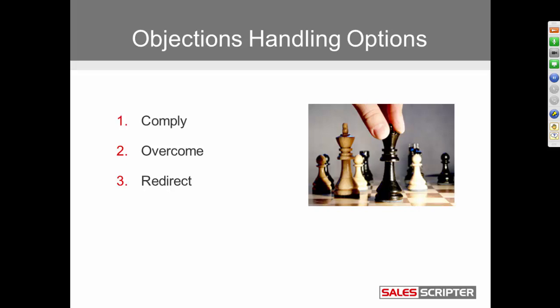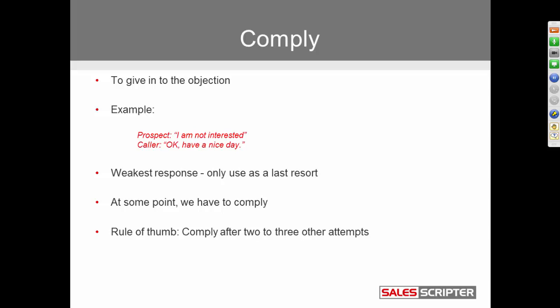There are three ways that you can handle an objection. You could comply, you could overcome, and you could redirect. To comply is basically to give in. It's to concede, to basically say the prospect's right with whatever they're saying.